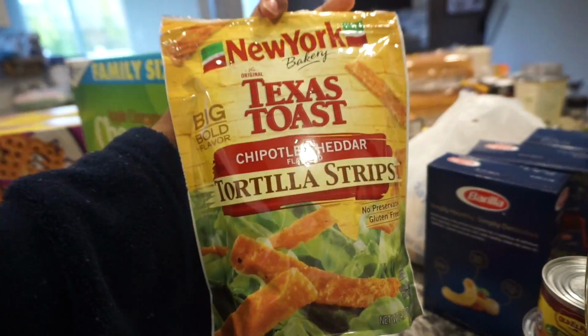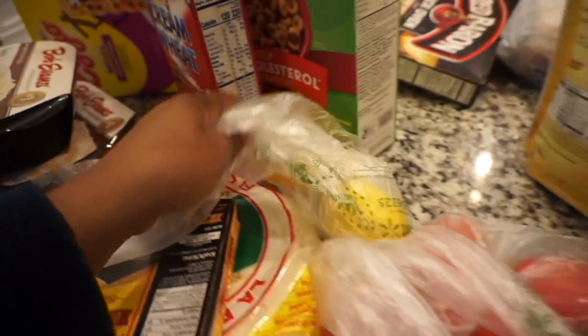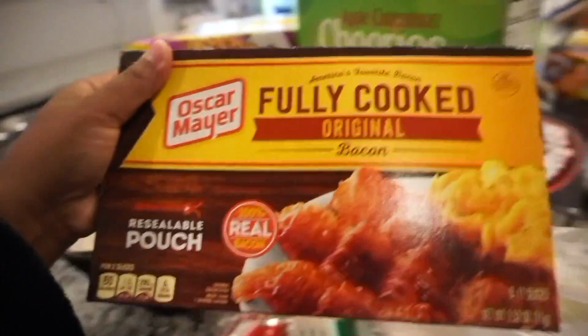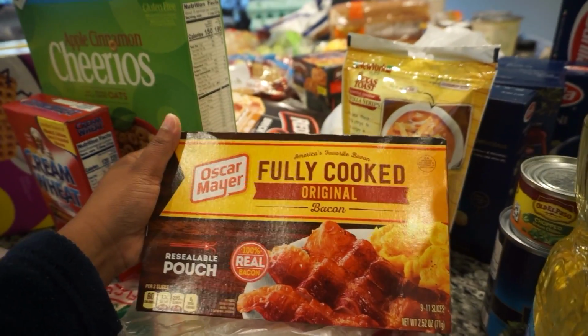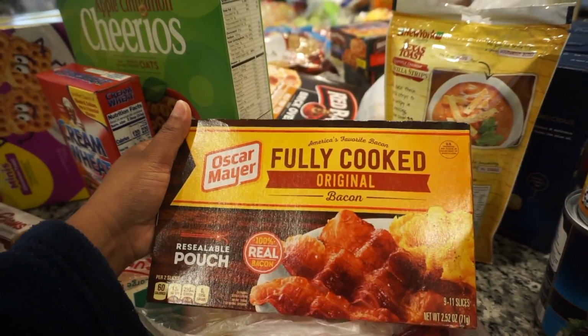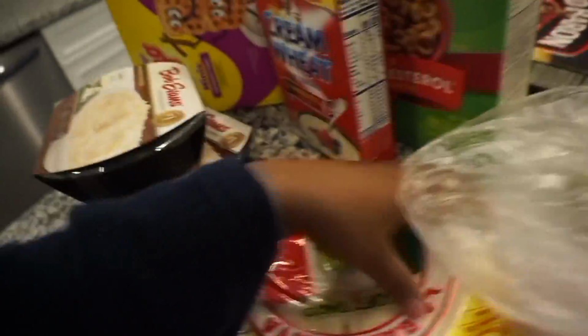These are the tortilla strips that's gonna go on top of that amazing enchilada soup. Some tomato, lemon, fully cooked bacon, because look, do y'all put bacon in y'all grilled cheese? I started doing that when I was in college. They would sell it like that. Bacon, tomato, cheese, bomb, okay?